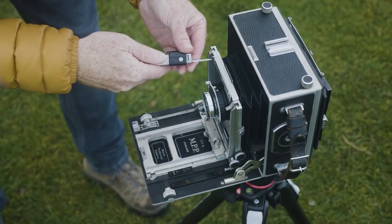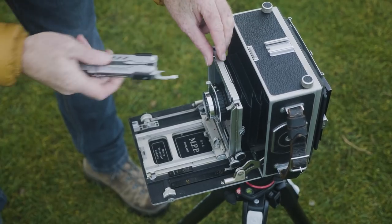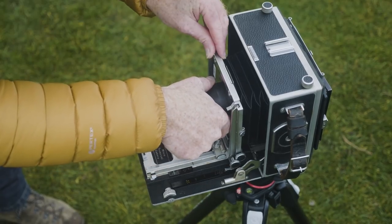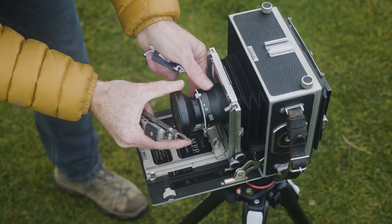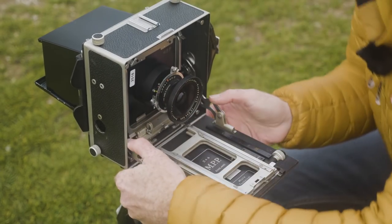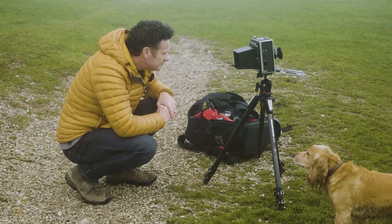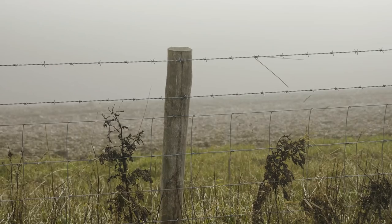So I'm going to change the lens over for my wide angle. End up having to unscrew this. So I've had to come back a little bit just to get my composition right.